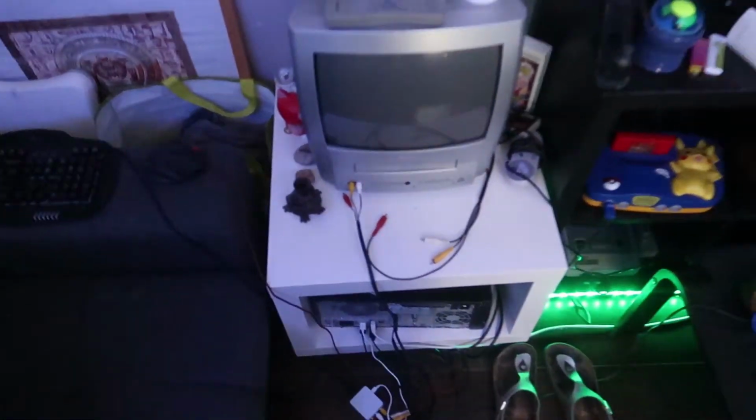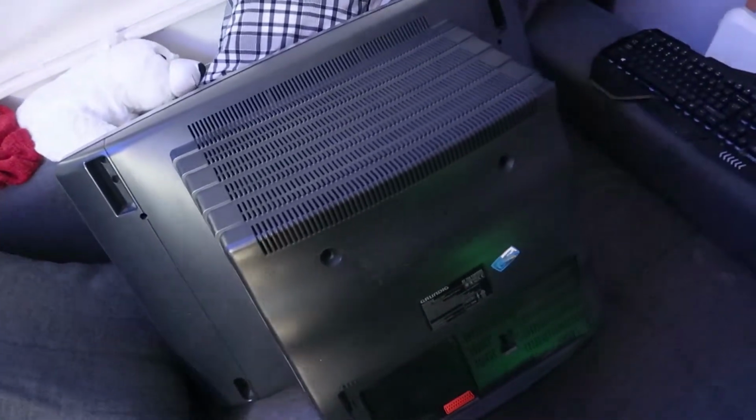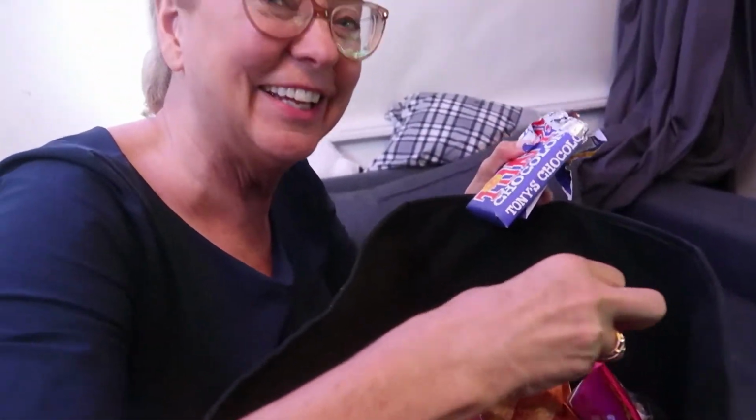So first off, I'm gonna put this one here. Let me clean this up first and put that one there. And then I kinda wanna see if I'm gonna use this one or the Trinitron. Trinitron is a really professional thing. But yeah, let's check it out. My mom found the candy box.